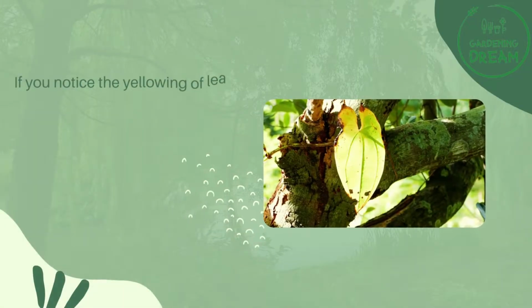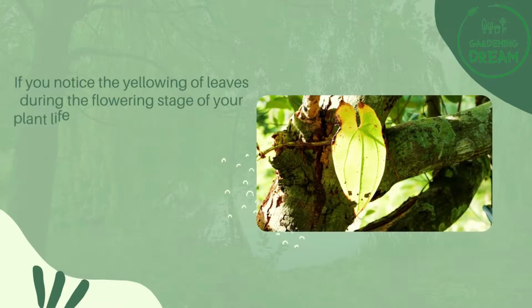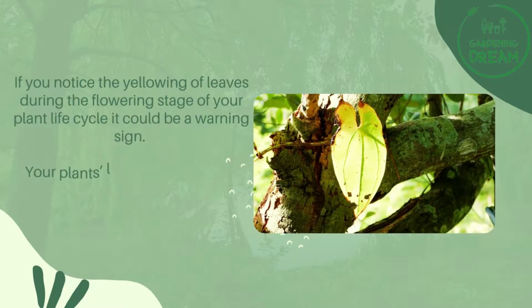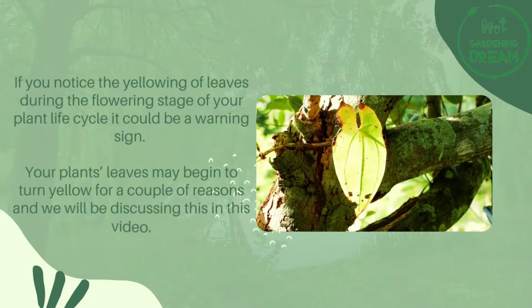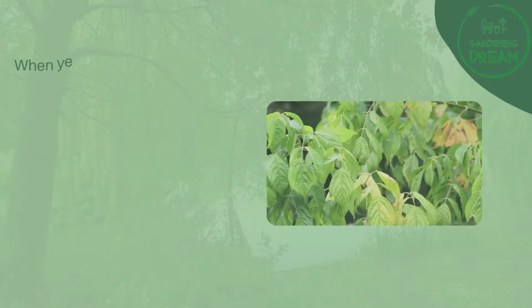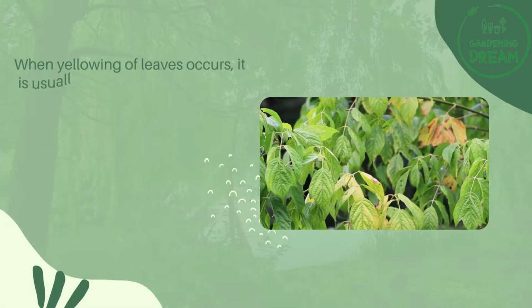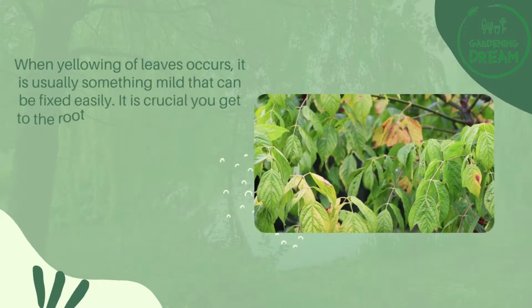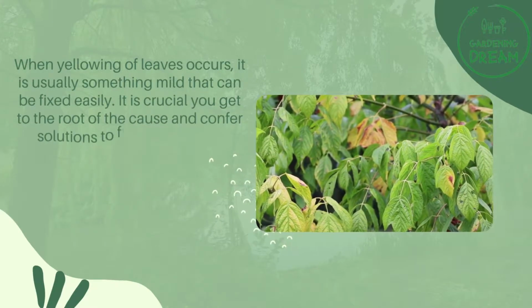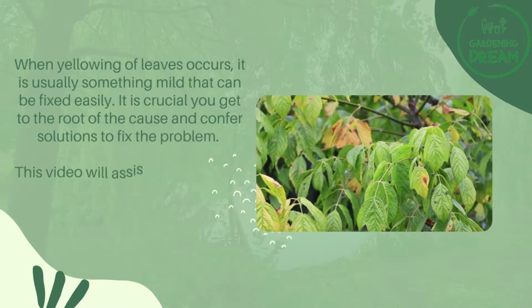If you notice the yellowing of leaves during the flowering stage of your plant life cycle, it could be a warning sign. Your plant's leaves may begin to turn yellow for a couple of reasons, and we will be discussing this in this video. When yellowing of leaves occurs, it is usually something mild that can be fixed easily. It is crucial you get to the root of the cause and come up with solutions to fix the problem.